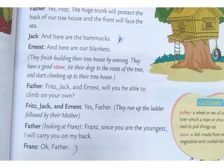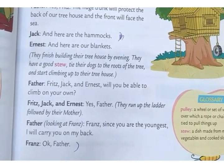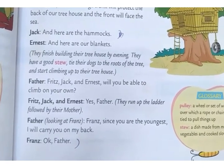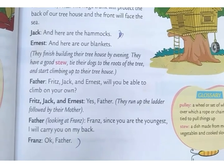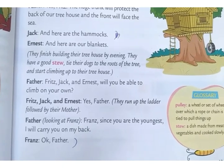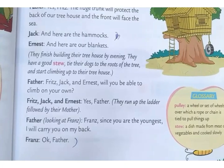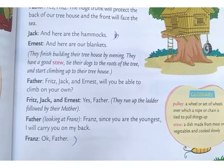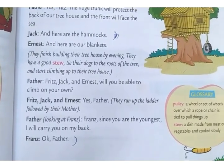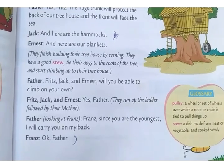Then Ernest gave the blankets. Then they finished the tree house in the evening. Then they have a good stew, that means a dish made from meat or vegetables. After that, they start climbing up to the tree house. Then father asked his sons, are you ready to climb on your own? Then they said, yes, father. Then they are very happy to climb the ladder.